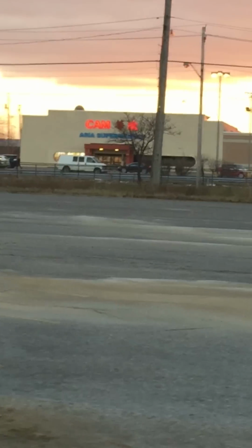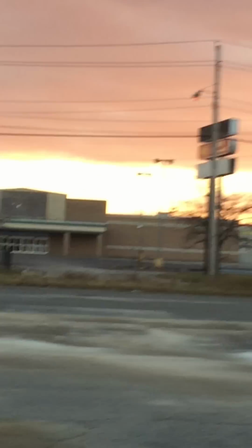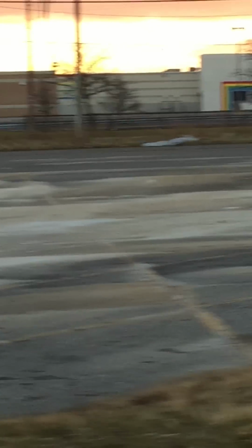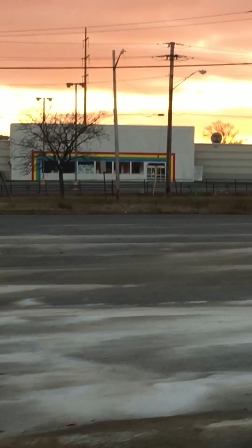Across the street used to be Baby R Us, that building right there. Next to it was Dick's. Now they built Dick's and closed that. That Dick's right there didn't last but maybe a year or two after it was built. And then next door to it was the old Toys R Us building.